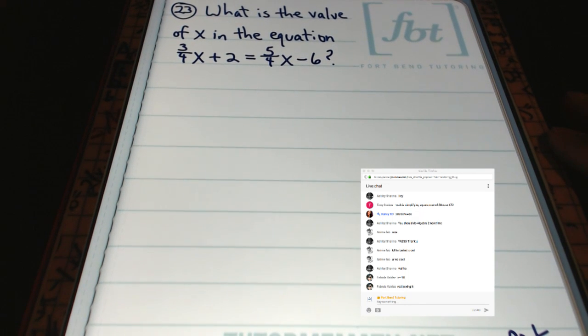We have problem number 23. Problem number 23 says, what is the value of x in the equation 3/4 x plus 2 equals 5/4 x minus 6? And the first thing I see in this problem, guys, is fractions. I prefer not to do the problem with fractions. So what I generally will do, guys, is multiply each and every term by the least common denominator, the LCD, in order to kill the fractions.